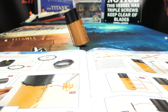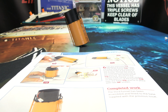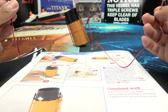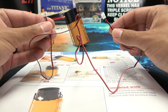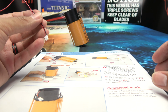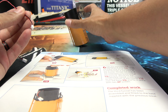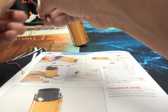And now, what else are we going to do? Now we're going to feed wires through. So which side is going where? Looks like the smaller side is what's getting fed through. Correct? I think so. What do you think? I think so, yeah. Smaller side gets fed through the bottom.